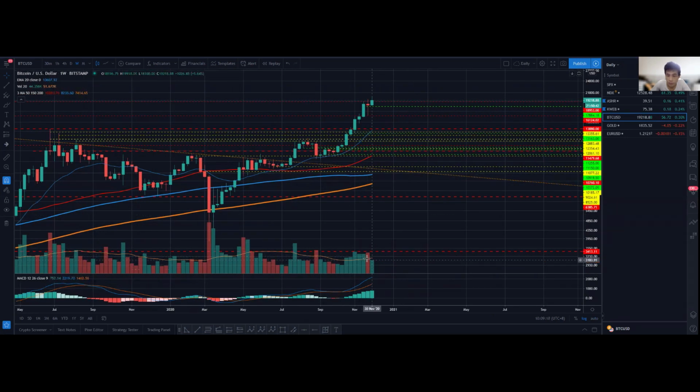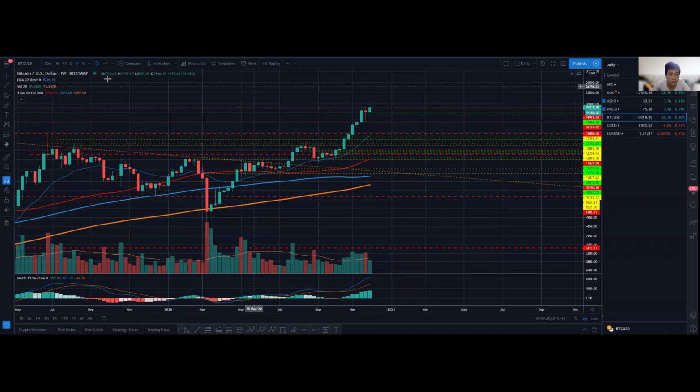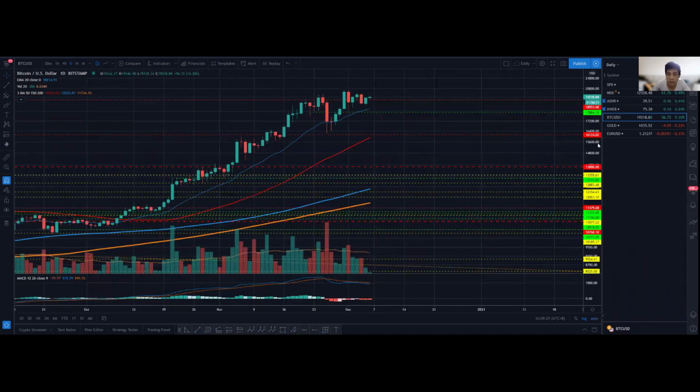Even though volume is a little bit low, potentially we could break and then pull back and consolidate as well. That could be one alternative that could happen. So let's see how price action plays out today and how the price will close tomorrow. That will be key for the weekly candle itself.